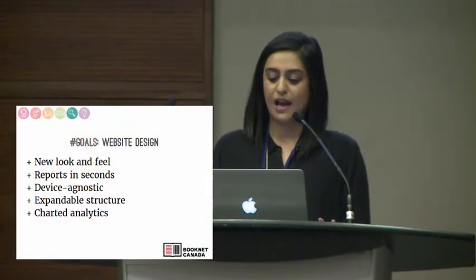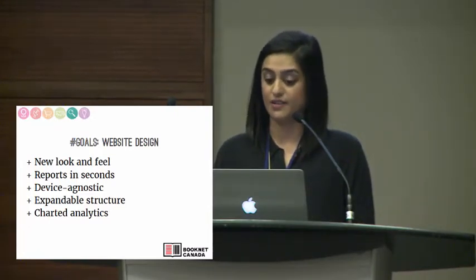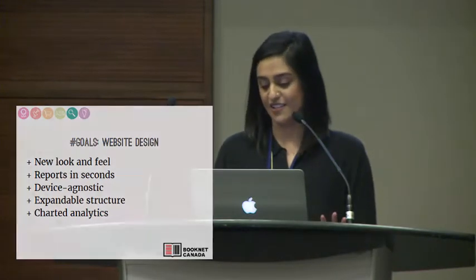So we're attempting to balance simplicity with the need to handle some pretty complex reporting across devices. We also want to make page loads and report generation super fast, and to keep the design flexible so that we can add new reports as needed.